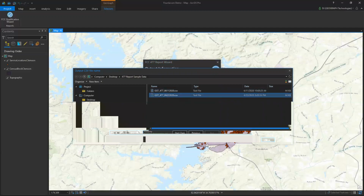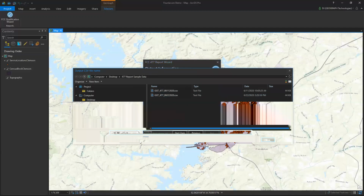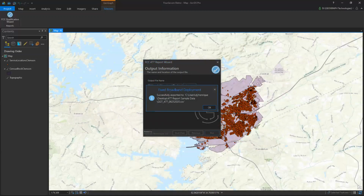I'll name this today's date. Save. Looks like I have one named that already. We're going to go ahead and run this. And so you can see the fixed broadband deployment successfully exported, and then the location where I saved this. This is a CSV file.